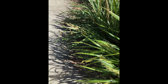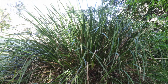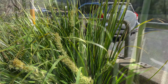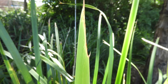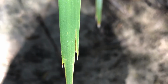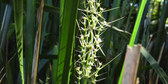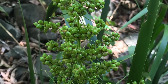Another similar species, hystrix, is naturally found north of Taree, but is also widely used by local councils and other land managers. The main difference is in the height. Longifolia grows to just over 1 metre, and hystrix to about 1.3 to 1.5. Its leaf tip is pointed, and the plant is generally bigger, with flowers that are more open. The fruits are also larger.